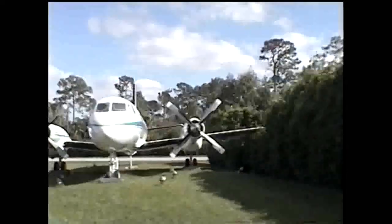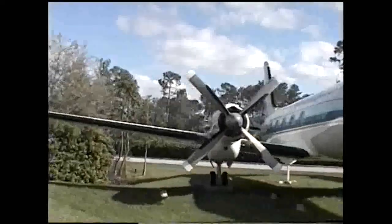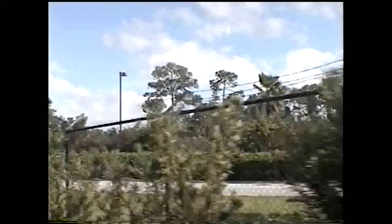As we clear the bushes, take a look off to your right-hand side. In the clearing, you'll see a plane that has very special meaning to us here at Walt Disney World. That's Walt Disney's personal plane. It was in that plane that Walt flew over Central Florida looking for the ideal location to build his Florida project, which of course was Walt Disney World.